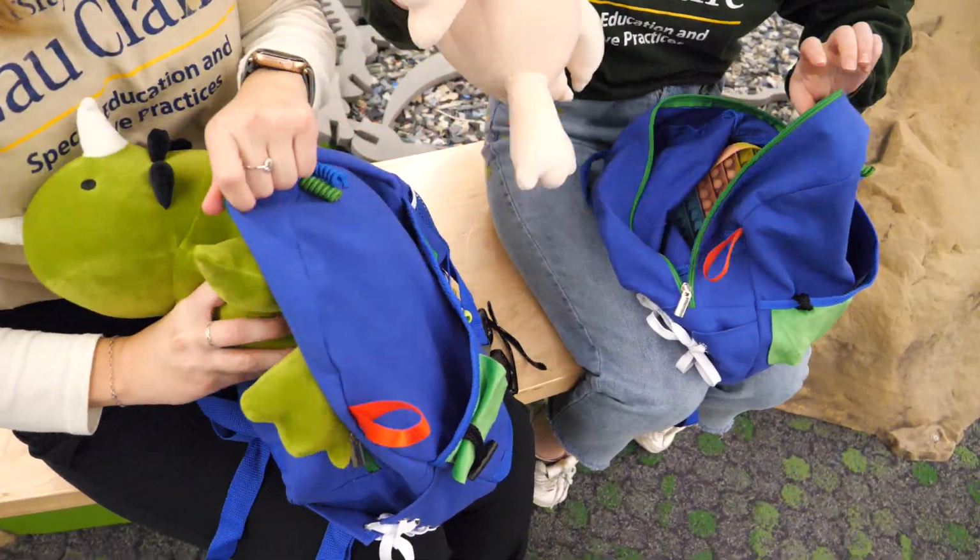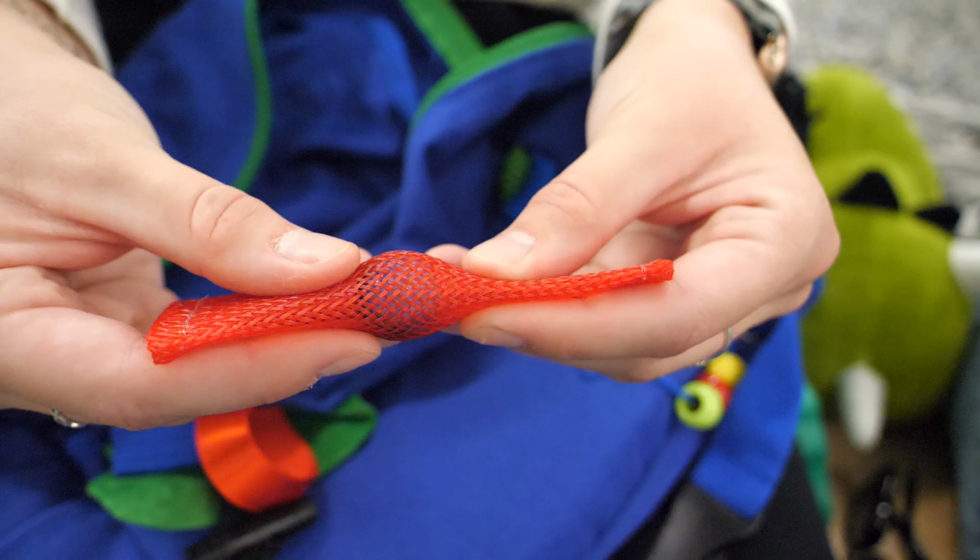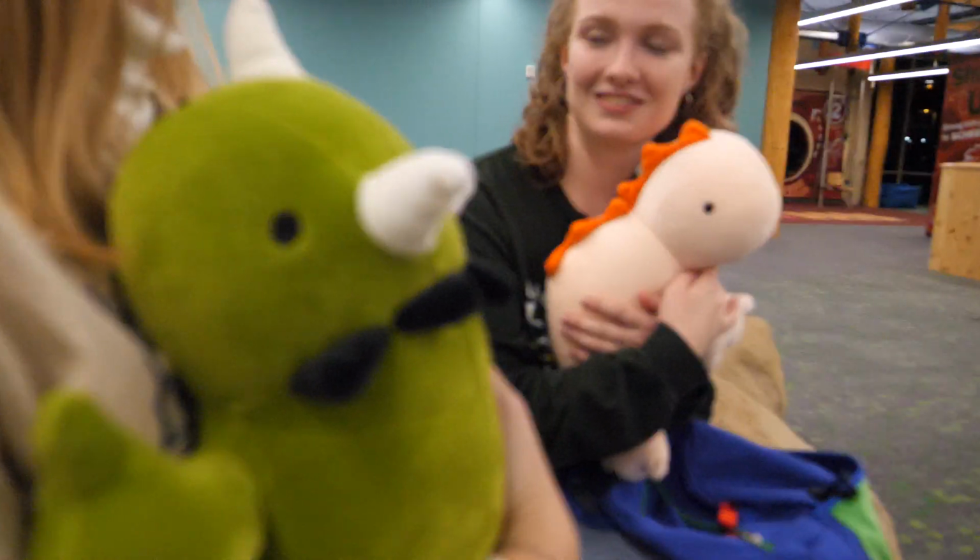So these backpacks are a resource for families and kiddos to bring into the museum with them. They have a weighted stuffed animal inside. A kiddo can wear it on their back as part of a grounding for them, or a parent can carry it around the museum as well. They all are meant to cover different areas in sensory and sensory regulation.